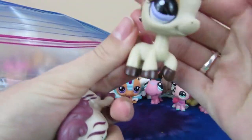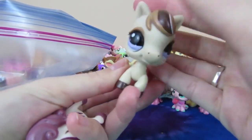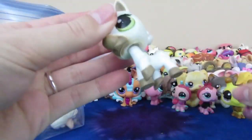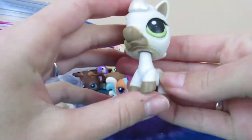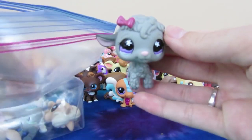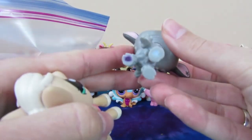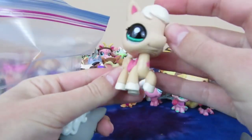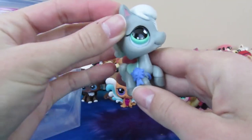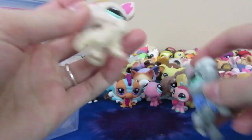We have, I love this horse. This is like a brown horse with a lot of different colors in her. Really like that horse. This is like a brown zebra horse, a white horse with green eyes, Blue Magnet. Here is a gray lamb. I love the lambs. This is one of my favorite lambs that I have. Blue Magnet. This is a tan horse with a pink saddle. Here is a pony who came with a ribbon and a saddle on her. So she's like a silver Blue Magnet.